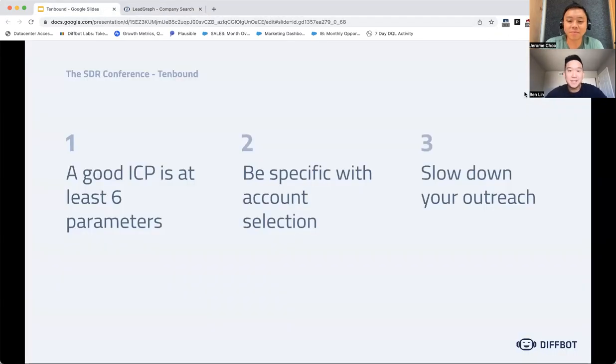Awesome. Thanks, Jerome. So with point number 2, right, ties in on the ICP point, but once you have that ICP, be as specific as possible with actual account selection, right? Just from my experience, I see a lot of reps always rushing into the contact sourcing part, but the more due diligence, right, and the more time you spend on the account selection can only optimize the contacts response rates and ultimately the meetings booked rate, right? And so very high level, garbage in, right, you'll get garbage out, right?